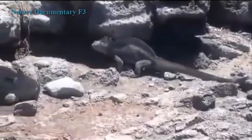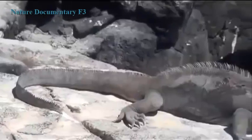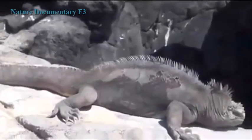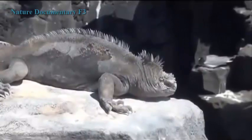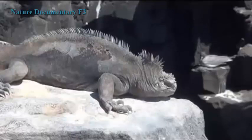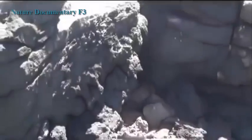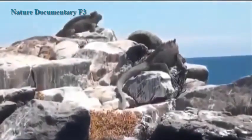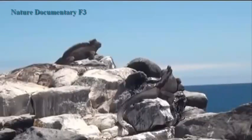This is a relation of the land iguana, the marine iguana. The marine iguana is only to be found on the Galapagos Islands and is the only extant marine iguana species. It prefers to live along the coastline because that's where it finds its food. It feeds mainly on algae and seaweed. The excess salt it takes in when feeding is excreted through special salt glands in its nostrils.